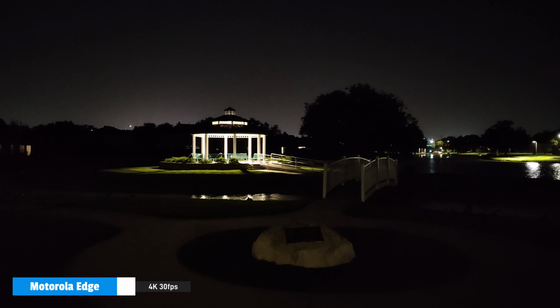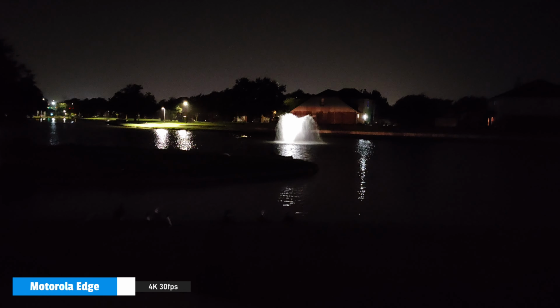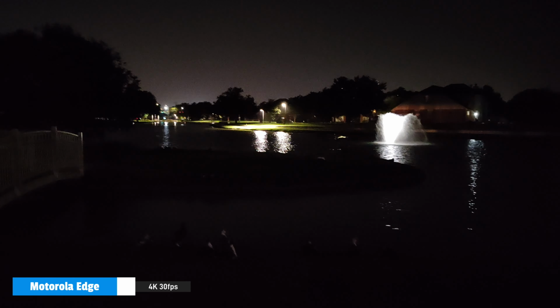Alright, so this is 4K 30 frames per second Motorola Edge 2024 at nighttime. Pretty dark out here.